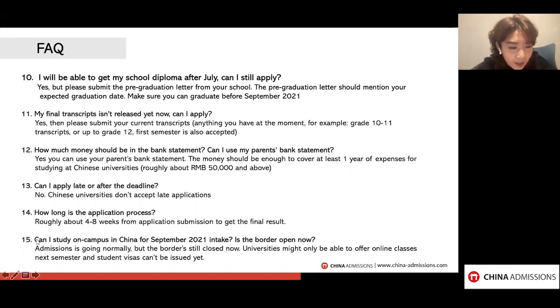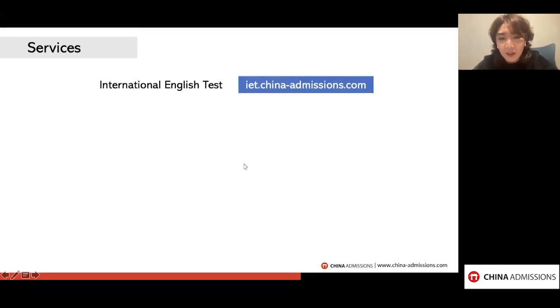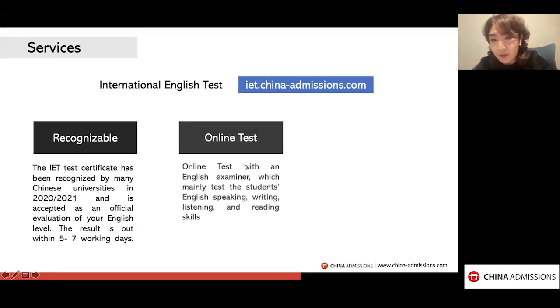And the last one, can I study on campus? Oh yeah, this needs to be updated. For the 2022 September intake, will the border open up again? It's not guaranteed, but we'll wait and see. And yes, that's all the questions I prepared today. I hope you guys have a good time with us.